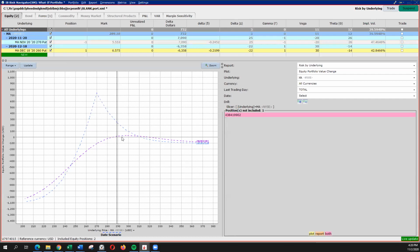So you can see the initial risk in the trade is on the downside. So we really don't want a massive decline early on in the trade, but we've got a really simple stop loss level. You can see here that losses don't really start to kick in too badly until below about 270, and that's the level of our short strike. So if the stock drops below 270, we just close the trade, simple as that. Otherwise, we just keep holding.